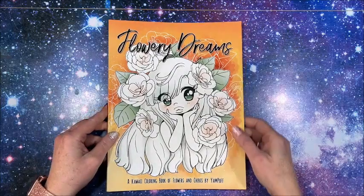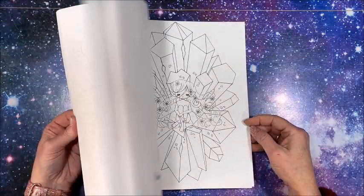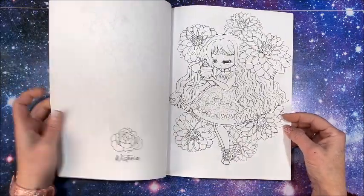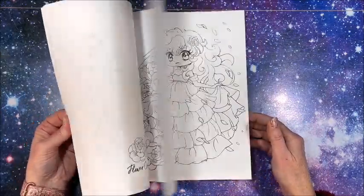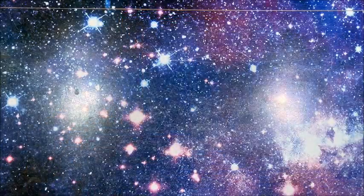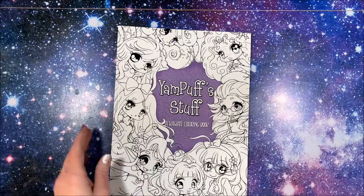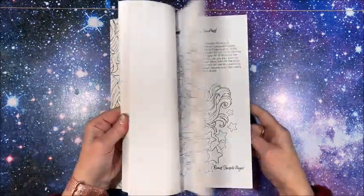Then Flowery Dreams. Does list the flower that's in the picture. And then finally, wait a minute, do I have two of these? Oh no, it's different. YamPuff Stuff. This is a Kawaii coloring book.